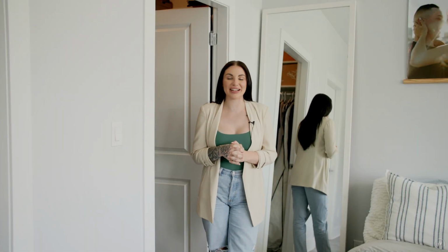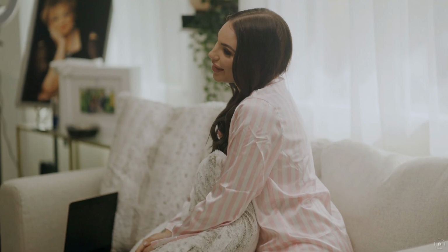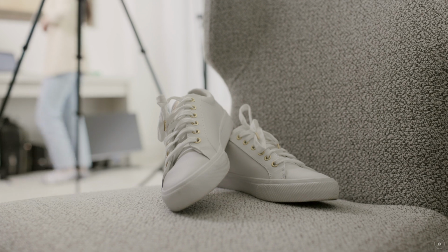Welcome to my closet. We are at my favorite part of the design process, figuring out what to wear. It is usually my clients' biggest pain point because they think it's going to be very challenging, overwhelming, but we make it as easy as possible. We go to all of our clients' homes and go into their closet and pick out exactly what they should wear so you guys don't have to do a single thing.